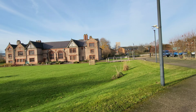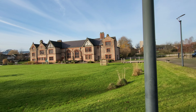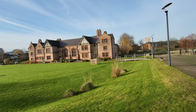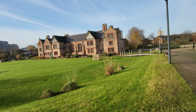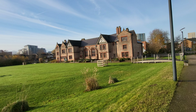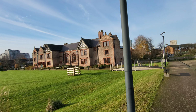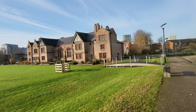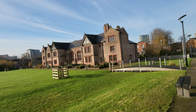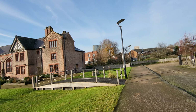Bit of history about Ordsall Hall. The original site dates back to the 1100s, but over the many centuries since then it has been renovated and updated, especially in the Tudor times, which was the times of Henry VIII. And as you can see, it's absolutely stunning, and they don't build them like this anymore.